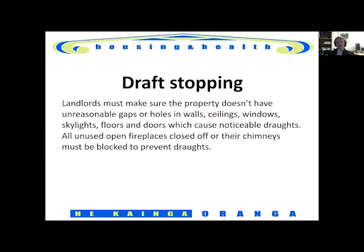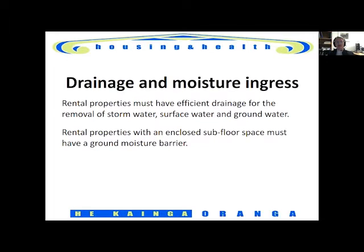Draft stopping was fairly straightforward. The hardest part there was working out how to word it. So we have this wording of unreasonable gaps, because you can have a tiny gap but lots of them that let a lot of air through, or you can have large gaps but fewer of them and they also let a lot of air through. So that one will be interesting to see how that plays out.